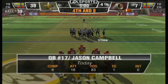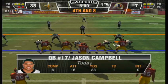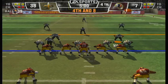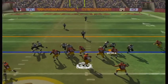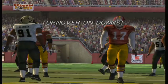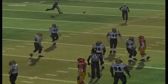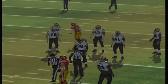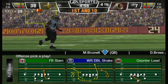4th down, 8 yards to go. And it appears that the coach will keep his offense out there. Back to pass. Falls incomplete. Not really sure about that call. I know the coaches in this league are getting a lot more aggressive, going for it on 4th down, but I don't know why they kept the offense out there that time.